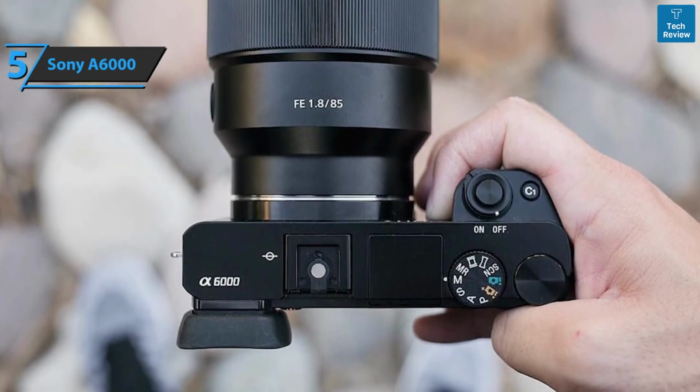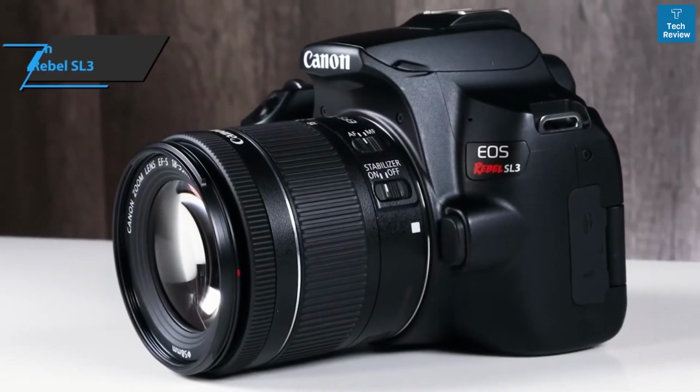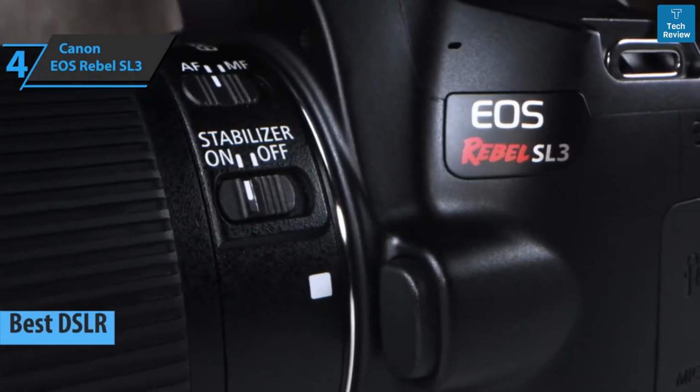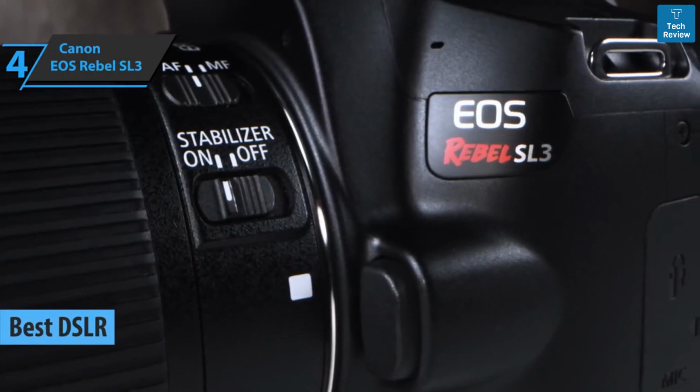For the listed price, you can't beat this one. The next product on our review list is the Canon EOS Rebel SL3, aka the best DSLR camera for beginners available on the market in 2023.